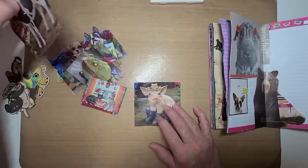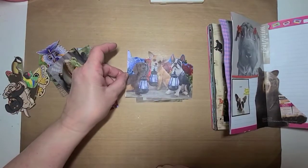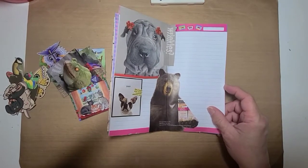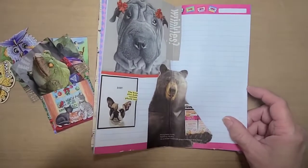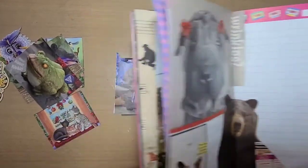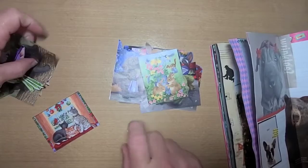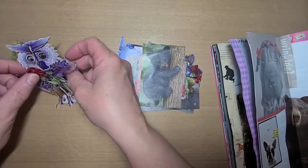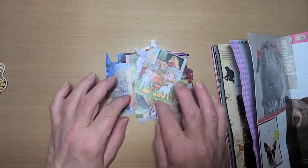These are the images that I cut out: the pig, the cow, these little doggies. I hope you're seeing this. Let me see if I can get a little bit closer so you can see what I'm doing. Okay, we'll leave it at that. The frog, the little rabbits in the flower garden, the little kitty cats looking out the window, the bear. This is that hummingbird. This is an owl, and then this is like barnyard critters.